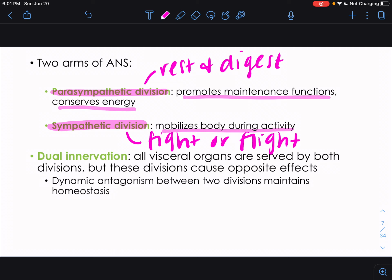Okay, it's going to stop these just normal maintenance functions, so we're not using energy to digest food, and get our body ready to fight, run away, do the things that it needs to do to get out of a dangerous or extreme situation. Okay. Our body has what's called dual innervation, which means all visceral organs are served by both divisions. But the divisions, like I said, are going to have opposite effects. Okay. And this is a dynamic antagonism between the two divisions that maintain homeostasis.